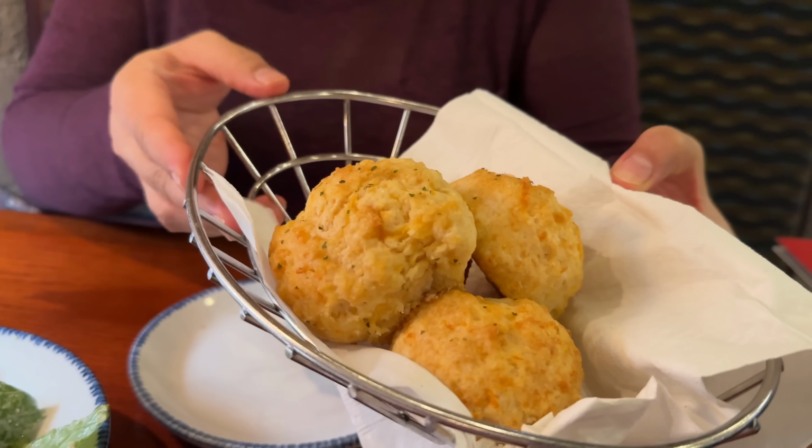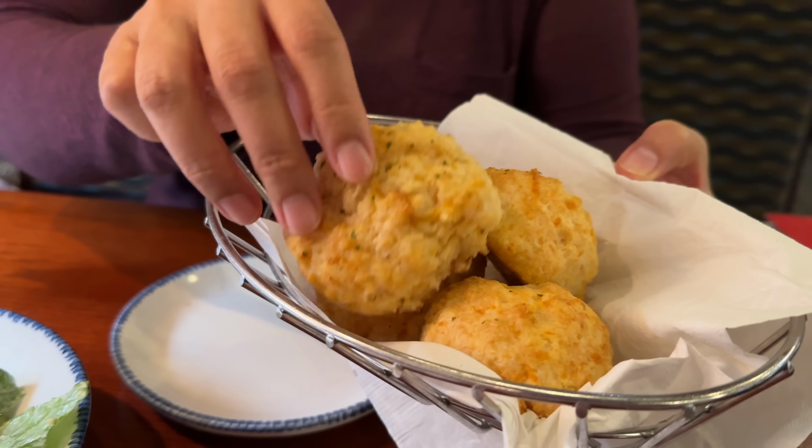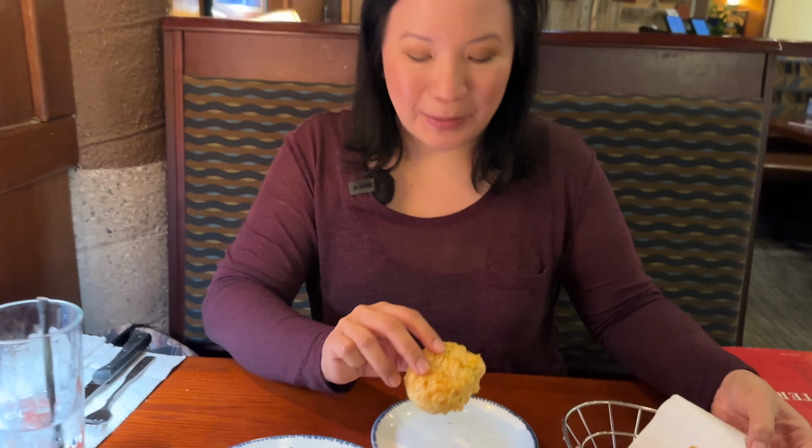We just got our second basket of Cheddar Bay biscuits. Again, they're unlimited and complimentary here at Red Lobster. Let me grab this top one here. Oh, they're really hot, like nice and fresh. Oh, pillowy soft. Really good. You don't need any butter.